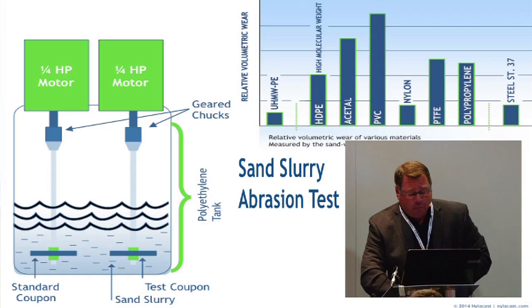I'll talk a little bit about creep later, but what are the wear properties? There's a lot of data out there that can help you segregate out the materials based on how well each material is going to work in your specific application. Again, there's a lot of research being done with different kinds of abrasives that can help you narrow the focus down again and get you closer to what kind of material you need for your application.